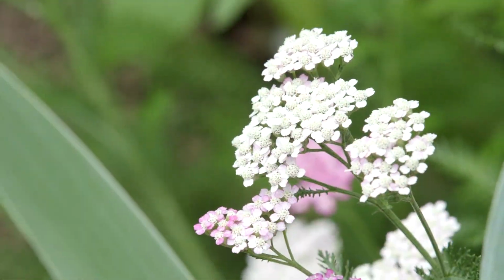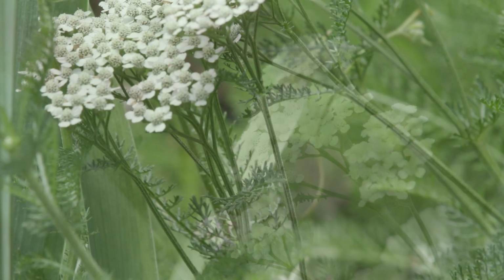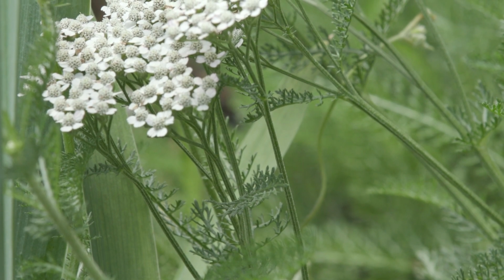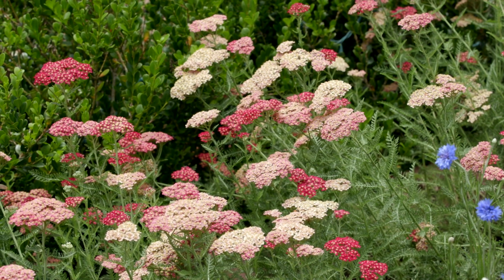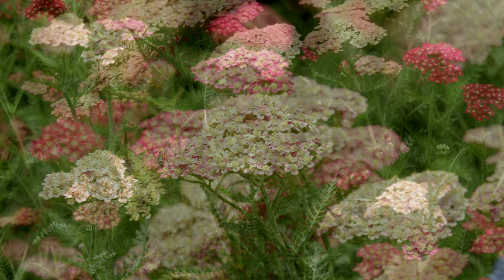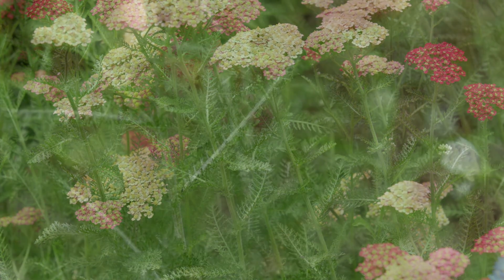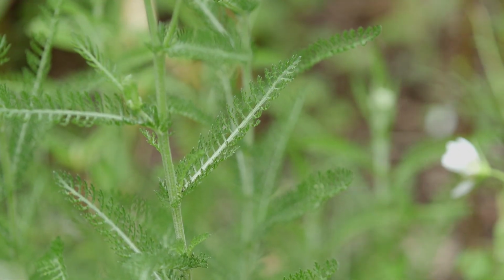The native variety produces white, frilly, showy flowers that grow on multi-branching stems. Other varieties produce pink, yellow, red, or orange flowers. The leaves are divided into smaller leaflets, giving them a delicate fern-like lacy appearance.